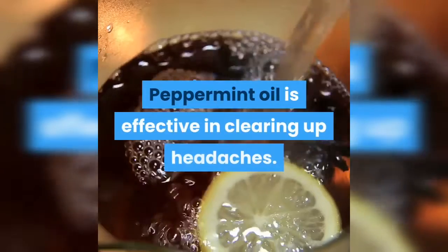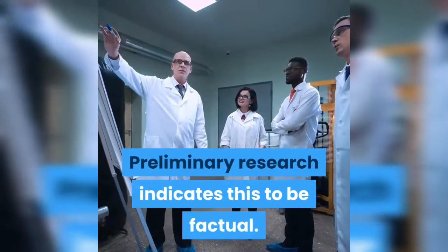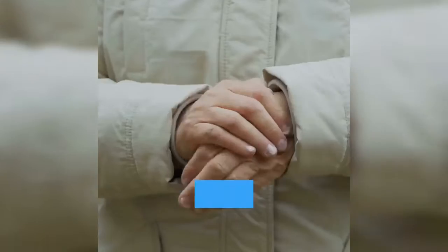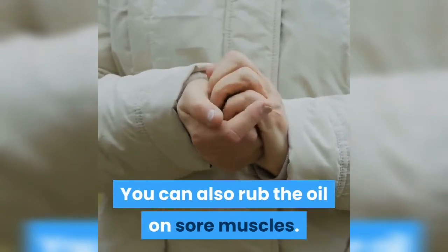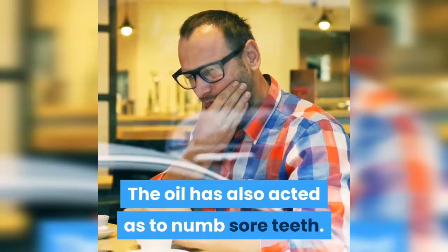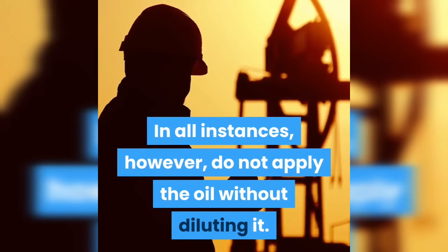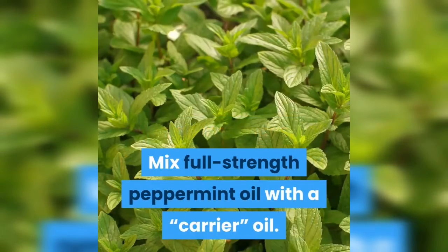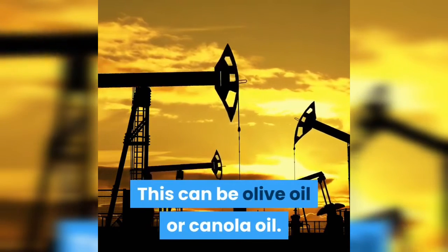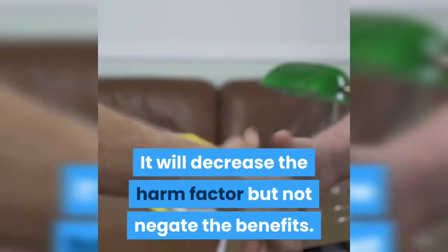Peppermint oil is effective in clearing up headaches. Preliminary research indicates this to be factual. You can also rub the oil on sore muscles. The oil has also acted to numb sore teeth. In all instances, however, do not apply the oil without diluting it. Mix full-strength peppermint oil with a carrier oil. This can be olive oil or canola oil. It will decrease the harm factor but not negate the benefits.